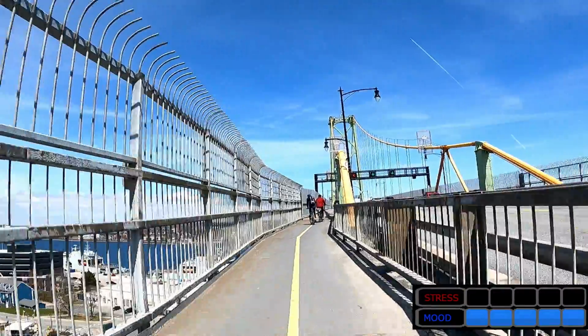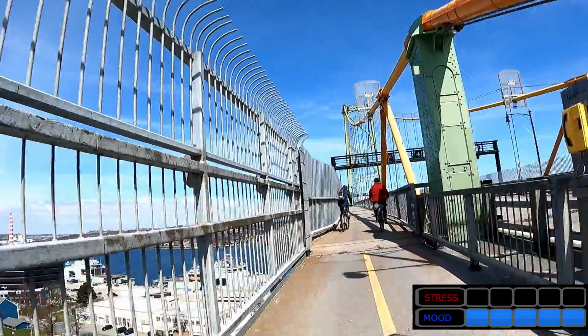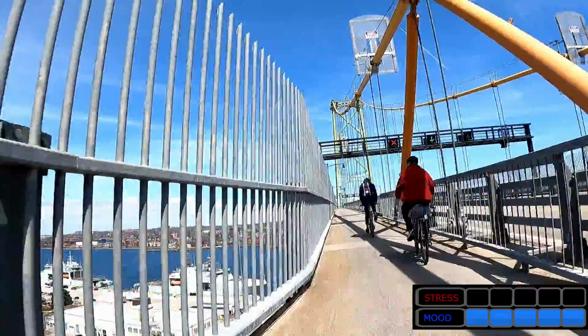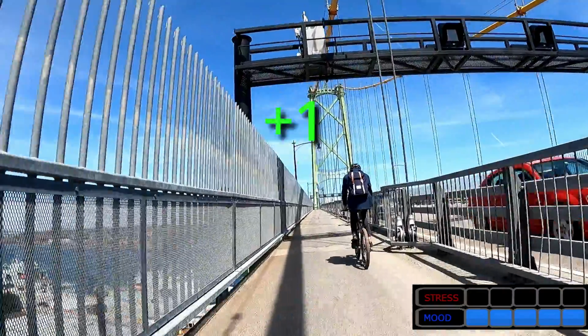This is the MacDonald Bridge bikeway. It keeps me fully separated from traffic while allowing me to make use of the bridge, so it's super useful. It's bidirectional, but wide enough to allow multiple cyclists to pass each other easily.